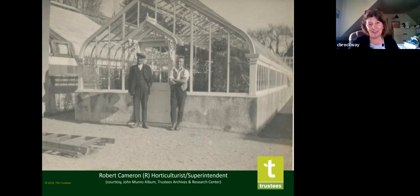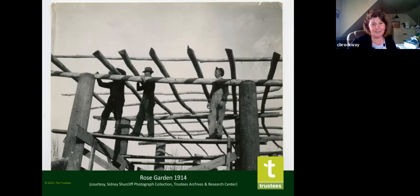He was 9 years old when he came to Castle Hill, and he retired from here at the age of 74. So he had a long and impactful time at Castle Hill, particularly on the value of horticulture and the palette of plant material that came into not only the rose garden, but all the other gardens here. And here's a picture of him in front of the greenhouses that is now gone at Castle Hill.